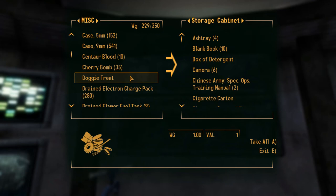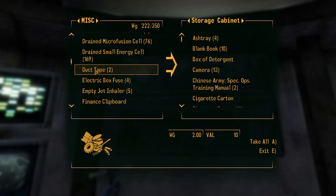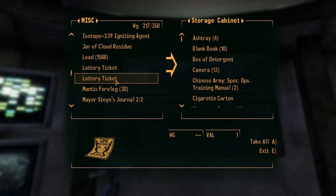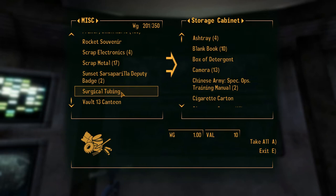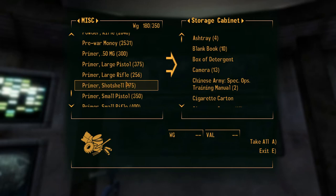Cameras. There you go. Duct tape. Yep. Clipboard. A hammer. Lead. Cloud residue. Paperweights. There we go. One toaster. I think that's everything. There we go. Yep. Oh, nope. Got a whole bunch of Wonder Glue and that shit. Tubing. We'll deposit one of those. Scrap metal and electronics. Okay. I think that's good.